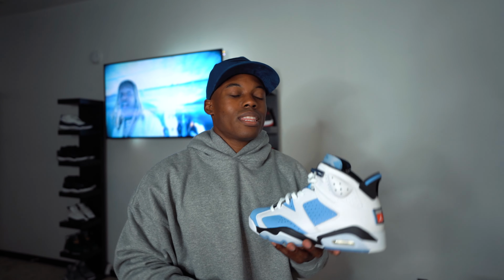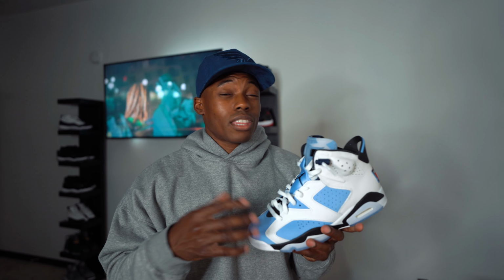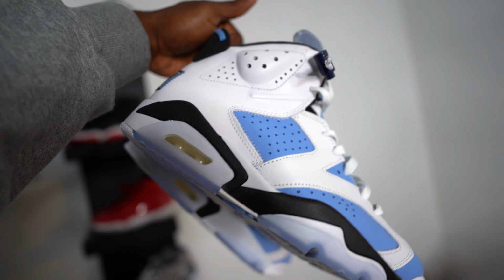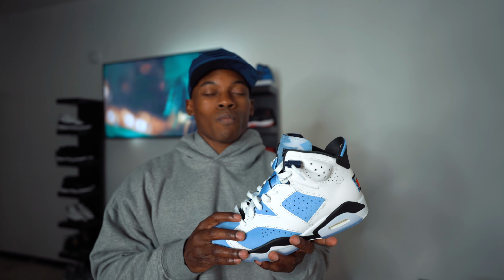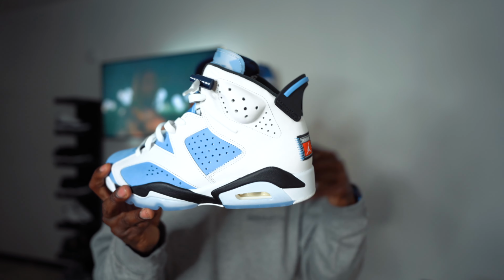I pointed this out with the UNC 4s. I said, yo, when UNC touches any silhouette, it does numbers, and people are super, super crazy about that release. And they threw that UNC colorway on the Air Jordan 6, and I already knew, it's a whole month before the release, and I'm already knowing how this release is gonna go. The resale is sitting pretty high right now, just because people know the shoe is gonna hold value, and it might dip a little bit on the release date, but it's definitely gonna go back up after the drop, man.